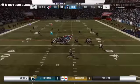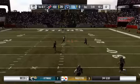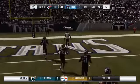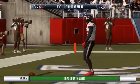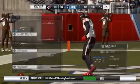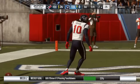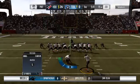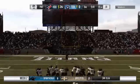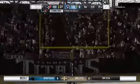Now a play fake, and it's Watson going deep for Hopkins. That's caught inside the 20. Touchdown, Houston. DeAndre Hopkins, his first touchdown here of the new campaign. And the Texans will extend their lead. So on 3rd and medium, they dial up the pass, and it works to hit the end zone.